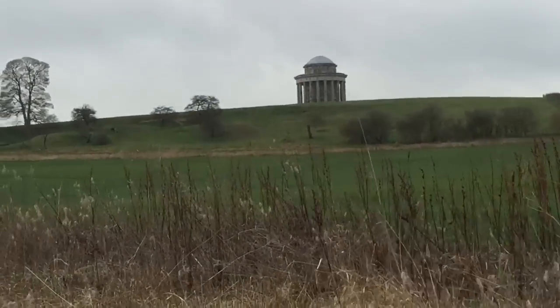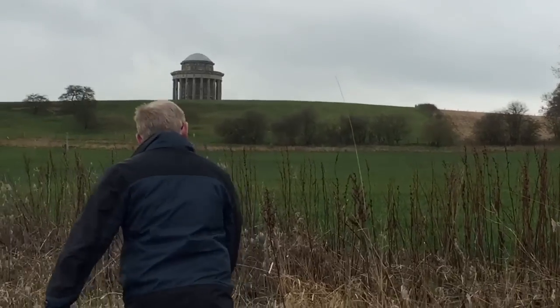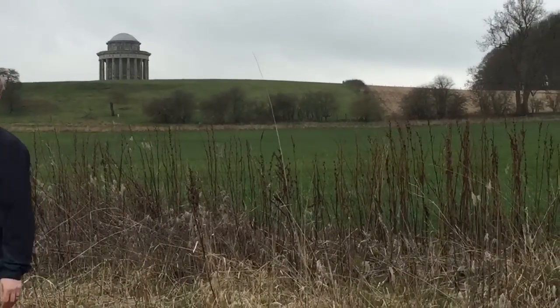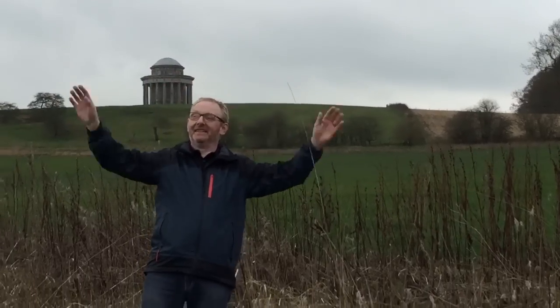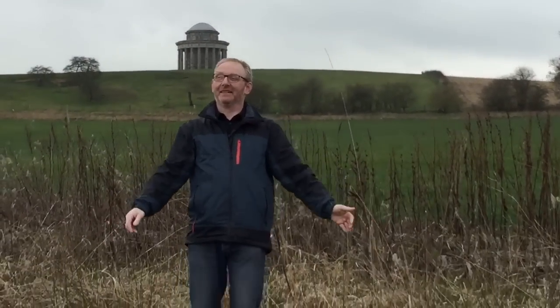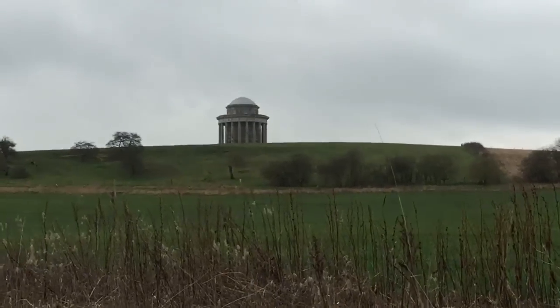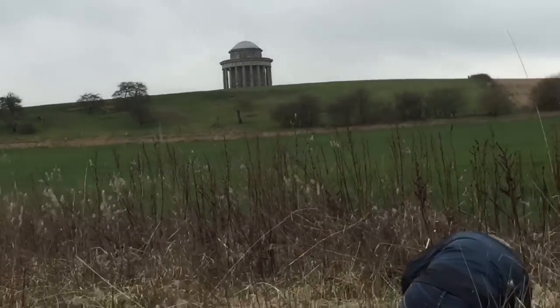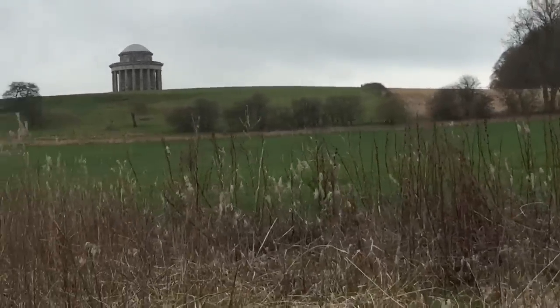Castle Howard Mausoleum. Would you just get out of the shot for people who don't want to see you messing about? It's on your head now, it's your hat. Move back a bit. No. Dear, you got a wet bum now.